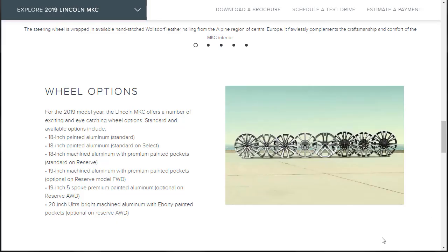Wow, there's no shortage of wheel options, is there? Look at that. For 2019, the Lincoln MKC offers a number of exciting and eye-catching wheel options. Standard and available options include, wow, you can go all the way up to 20-inch wheels. 20-inch wheels, ultra-bright machined aluminum with ebony painted pockets. Optional on Reserve all-wheel drive. There we go. That's us.